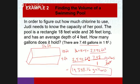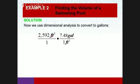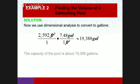So then I read on the chlorine bottle that says how many cups I put in for every 19,000 gallons. I have 19,000 gallons of water, so I need to find out how many cups I need to add for my swimming pool. So here's our conversion factor there. Capacity of the pool is about 19,388 gallons.